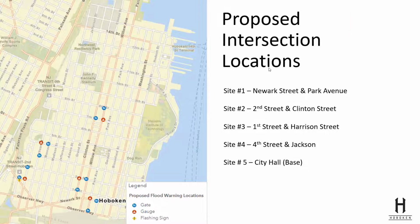Thank you. Actually, I have two questions. One, I see here on the map on the Hoboken, New Jersey Gov site that there are two types of gates. One automated, and then there's another type manual. I was hoping you could talk to what the difference between those two are.